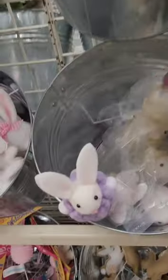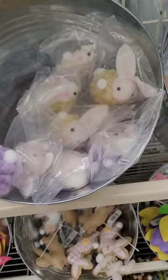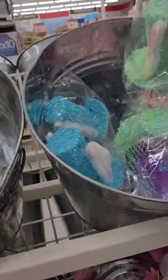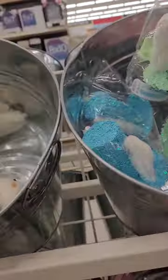All right. We got these little guys. Look like sheep bunnies. And those are at $6.99. A lot of their picks are just pretty much $6.99, so I won't go through all of them. But these are the bunny hat ears, which are really, really cute. And they have the four different colors.